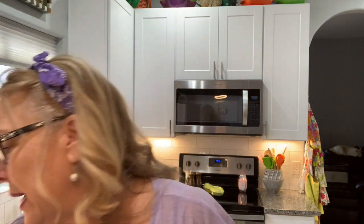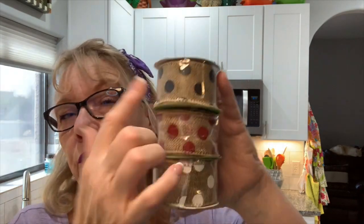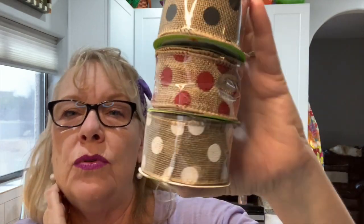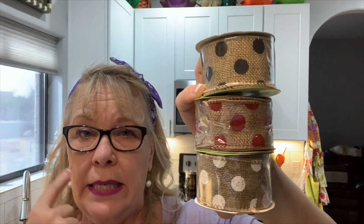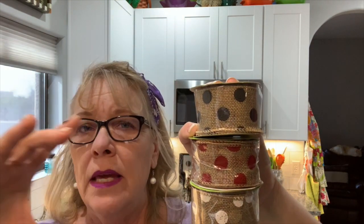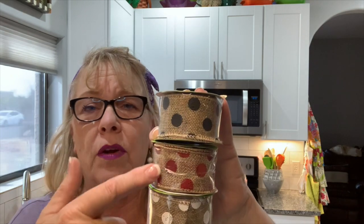I also got some ribbon. They had lots of burlap ribbon with different patterns on it, like zigzag and whatnot. I'm really a polka dot girl, and I like the polka dot. I want to use these for a DIY with an Easter egg, the big, ugly, glittery wrapped Easter eggs that I usually wrap in twine. I thought, wrap them in twine and then use these as decoration on the egg, like it's a decorated egg. And also it's burlap ribbon with the polka dots. So farmhouse, country farm.